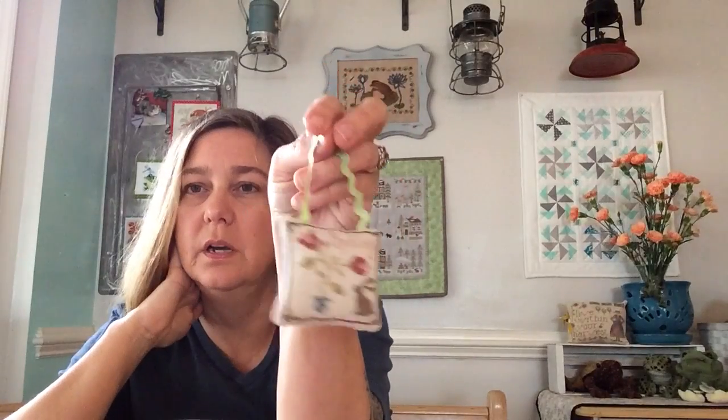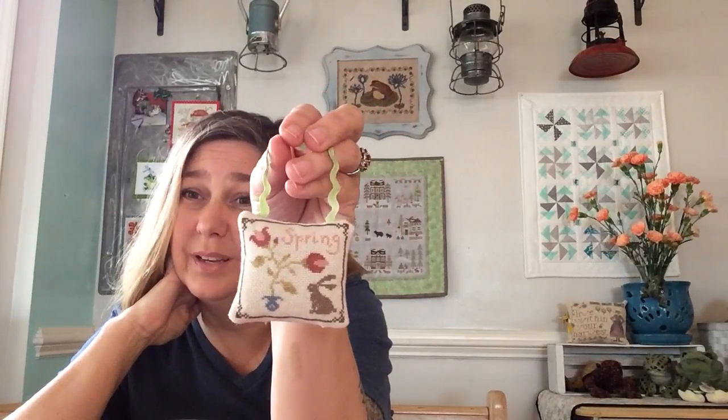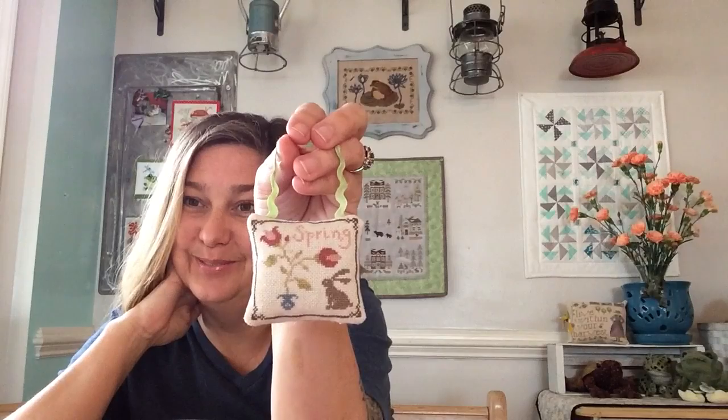And these are all in my double. Oh, this is another free one from her, and I stitched it one over one on I don't know what count because it was a while ago.